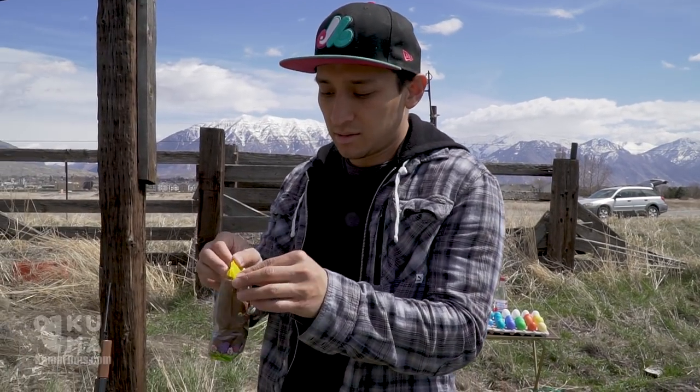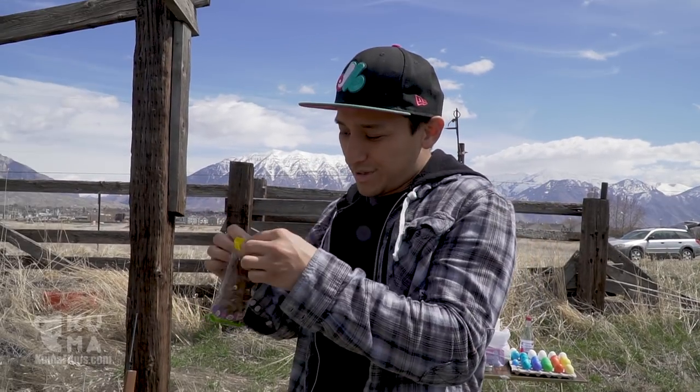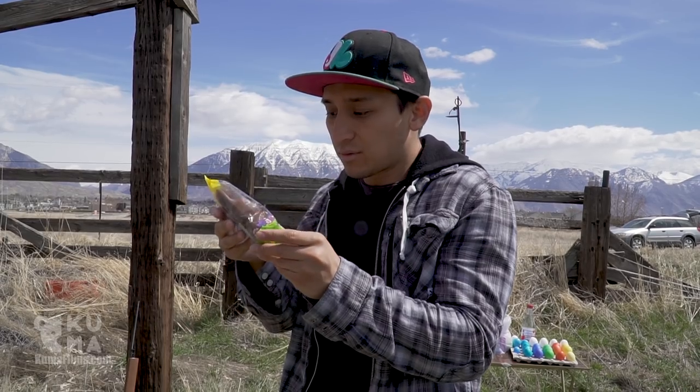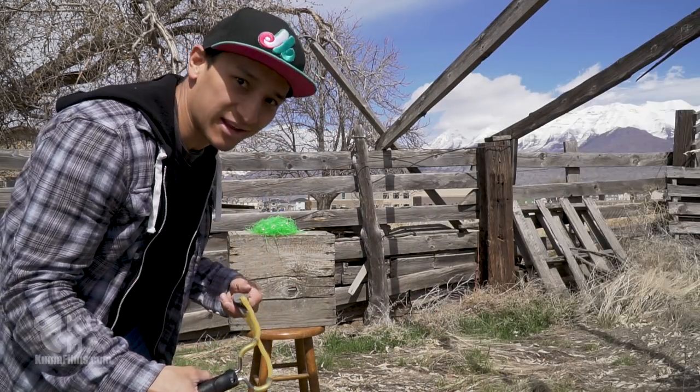Oh, melting. So Joe found these chocolate bunnies, but they're starting to melt. Oh no, they're really thin. We should get a different one. Not too confident in my slingshot skills, even at like a foot away.